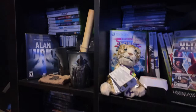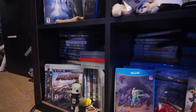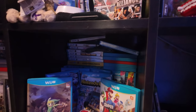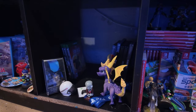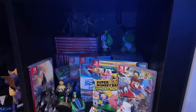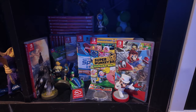Alan Wake, another great series. And then we have PlayStation 3. I have the Motorstorm series right there, which I love. We got Zelda The Wind Waker HD. A bunch of different games here on the Wii U, as I love the Wii U for what it was. A little Xbox One and PlayStation 4 shelf. I never really got too many games for it because everything's been digital since then. Nintendo Switch, I still collect a lot of physical media, so there's a bunch of different Switch games in here, as you can see, highlighting a bunch of them there.